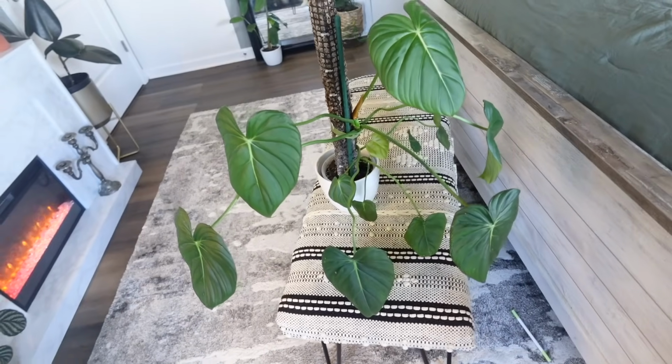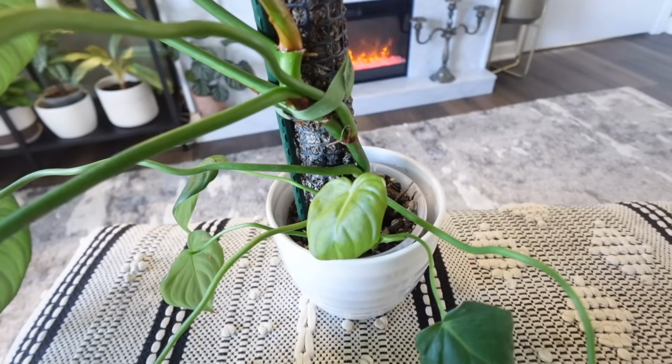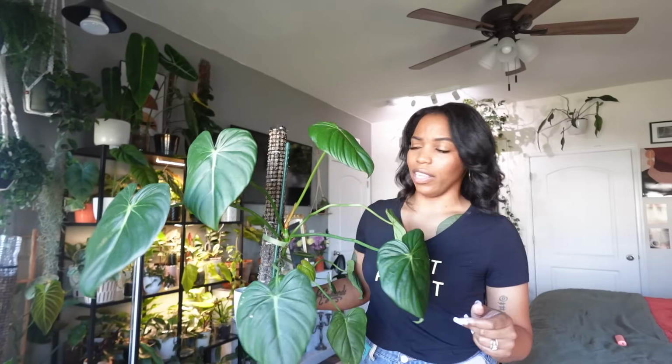And I've struggled to really get this one to size up. I'm now wondering if that has anything to do with the fact that I have it climbing up a moss pole. There are actually 2 plants in this pot, so I think I'm going to do a little experiment by taking the baby plant out of here and letting it grow in its natural grow pattern and seeing if the leaves come out a little bit bigger. I also got another grow light recently that I'm hoping will help with this one.